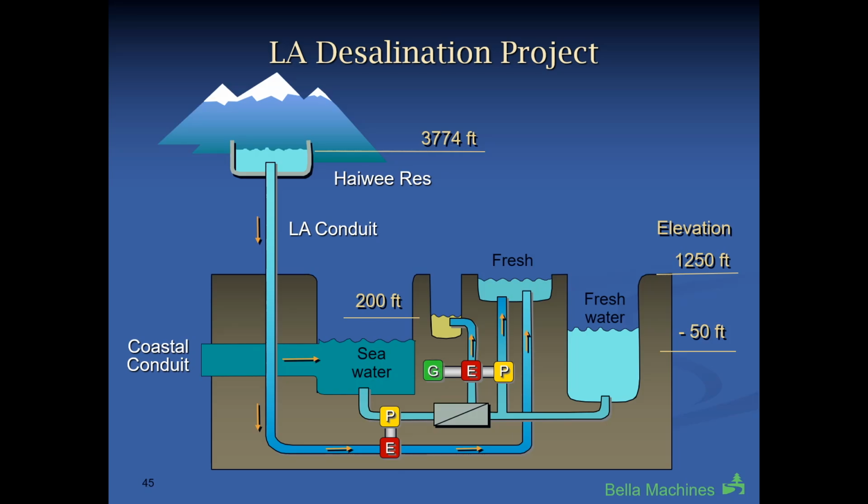The power that can be derived from the act of falling water is equal to the flow times the fall. Although the flow is dependent on annual precipitation in the mountains and is relatively constant, the fall can be increased and therefore the power. Doing this will take full advantage of the 2,500-foot elevation difference between Highway Reservoir and Sylmar.